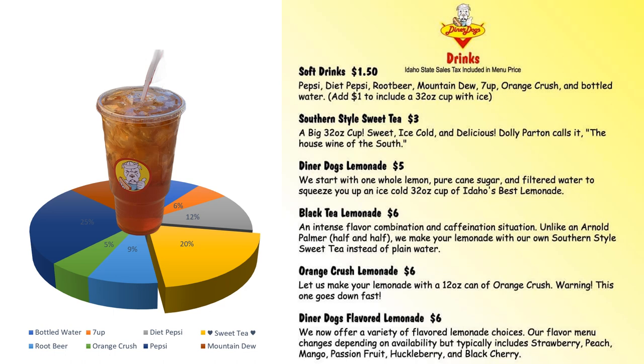Once people started catching on, those go really well. The other one I do is a black tea lemonade. You'll find those at Starbucks and places like that, some of these coffee places. Instead of an Arnold Palmer where it's half tea, half lemonade, we use all tea and make lemonade from all tea. So that's why we call it a black tea lemonade instead of an Arnold Palmer. We don't sell a ton, but once you've got all the stuff, why not?